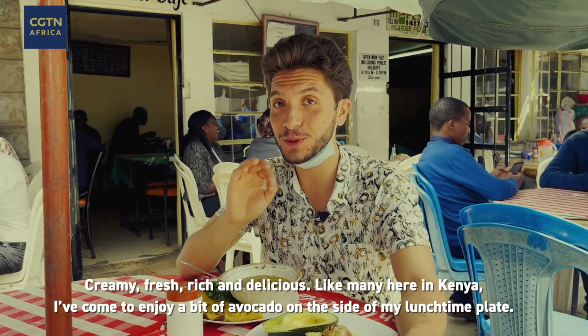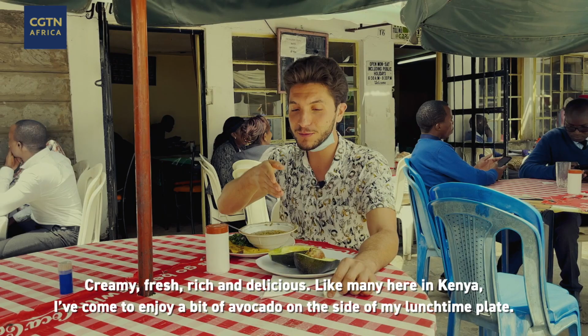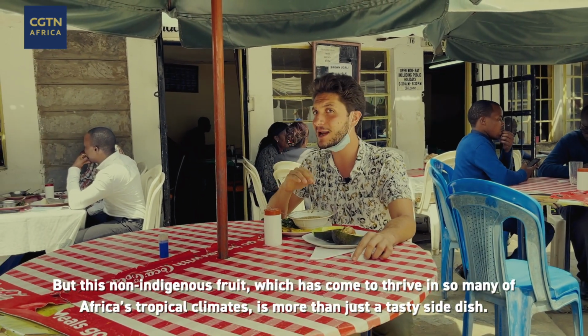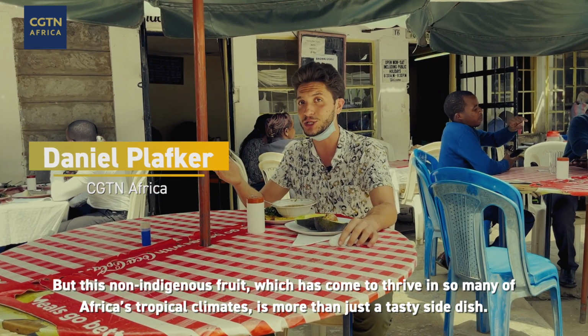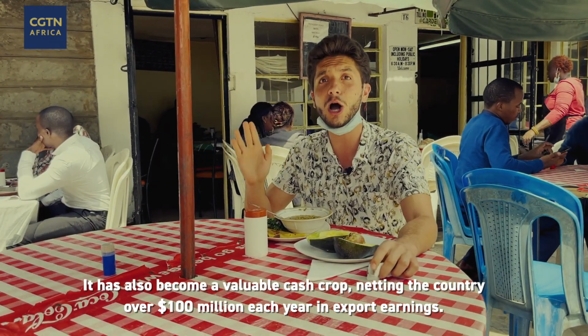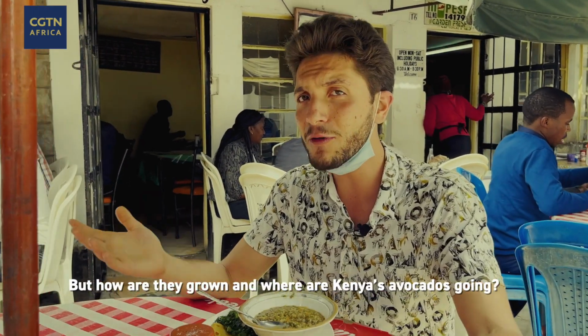Creamy, fresh, rich, and delicious. Like many here in Kenya, I've come to enjoy a bit of avocado on the side of my lunchtime plate. But this non-indigenous fruit, which has come to thrive in so many of Africa's tropical climates, is more than just a tasty side dish. It's also become a valuable cash crop, netting the country over $100 million each year in export earnings. But how are they grown?